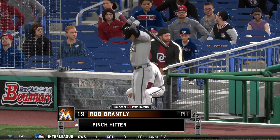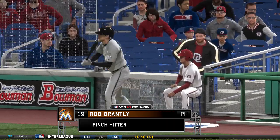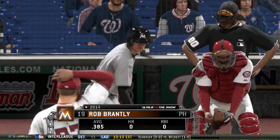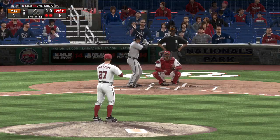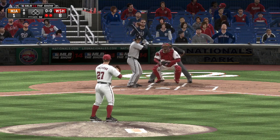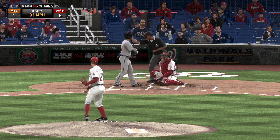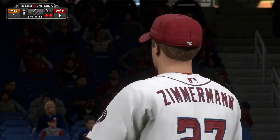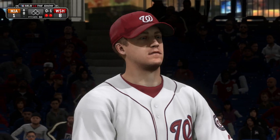Rob Brantley will grab a bat and hit for the pitcher here. Rob Brantley. First pitch on the way. And he gets ahead here with the fastball, strike 1. Now after that sac fly, this is where you got to just clear the deck and start this inning over.